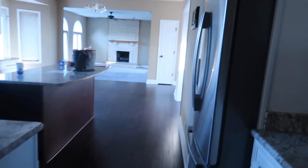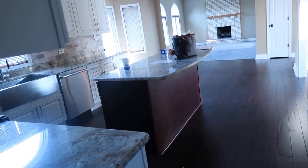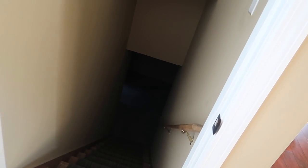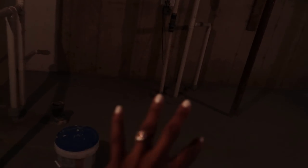I'm gonna show you guys the rest of everything. And this is the door to the basement. The basement is unfinished. I'll probably take you guys down there in a second. Well, let's do it now. We're gonna refinish this basement. My dad is really, really good at refinishing basements. That's actually his specialty.